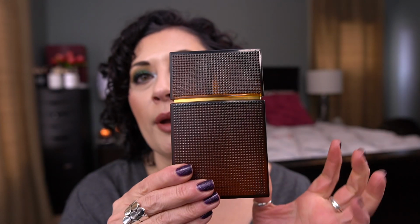I may get to the point where I'm like, I really don't want to smell this right now. But right now I'm still okay wearing it. Anyway, working on that.